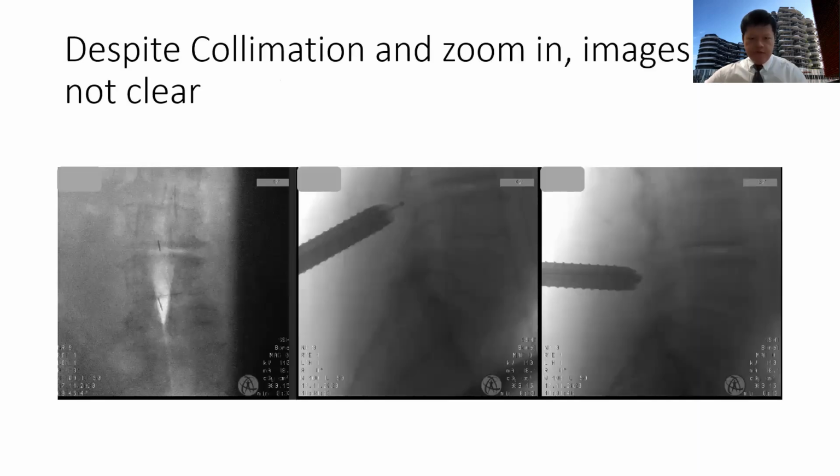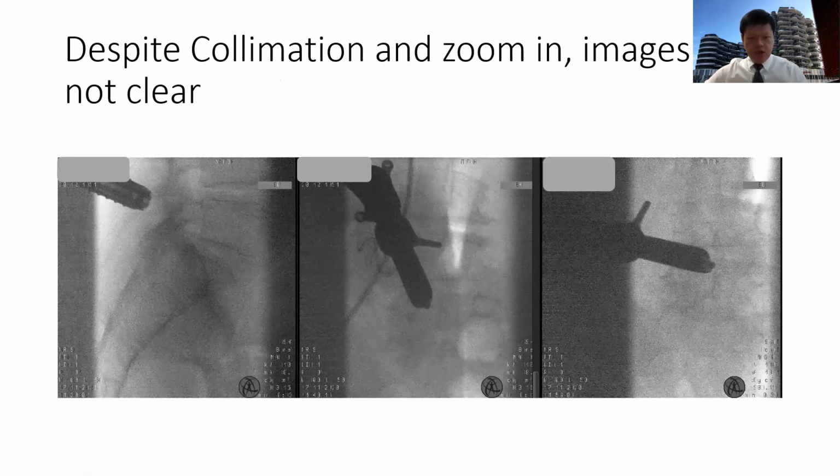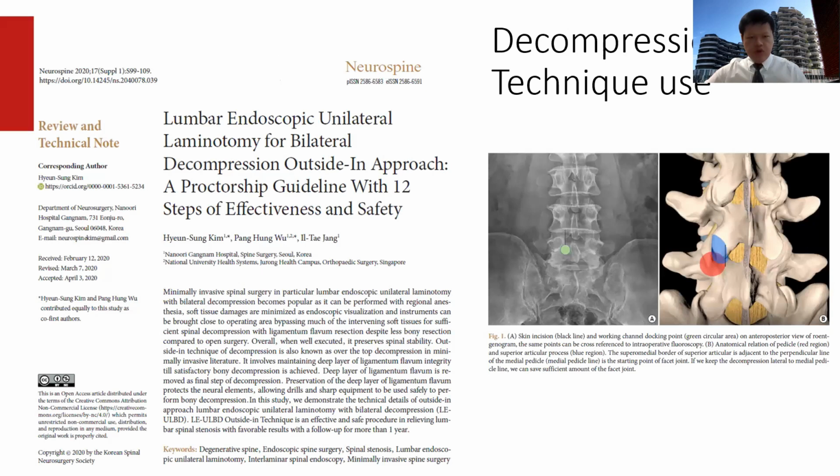So as we can see, we started from L3-4 and then went on to L4-5. Despite the collimation, the images are not clear. The decompression technique that I use is described in this paper written by Professor Hilson Kim and myself. This decompression technique is what we call the outside-in technique.